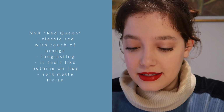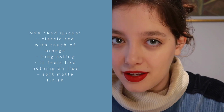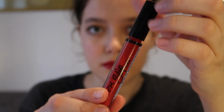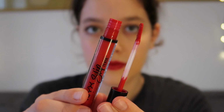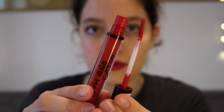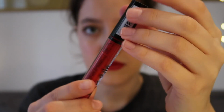Another lipstick that is actually a liquid lipstick. I have only one liquid lipstick, all the others are classic bullets. And this one has been my favorite for, I think, 3 years. It's from NYX, it's Red Queen. I absolutely love this color, and I think that out of all these colors, this color suits me the best.